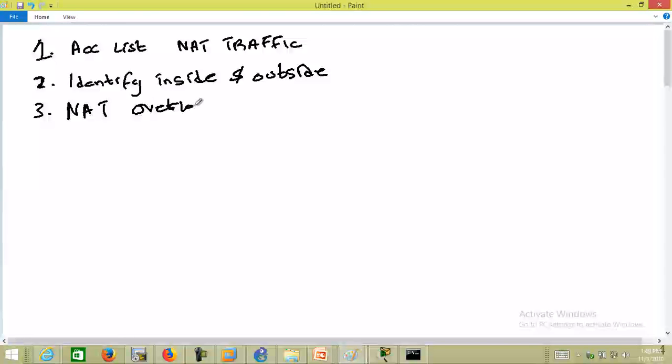And this overload keyword is more of a Cisco term, or, as an industry standard, other people call it NAT and PAT. It's NAT and PAT, because this is where you're turning your router into a multiplexer. So we mean network address translation, port address translation, using the port numbers. Anyway, I think let's configure it. You see what I'm trying to explain.